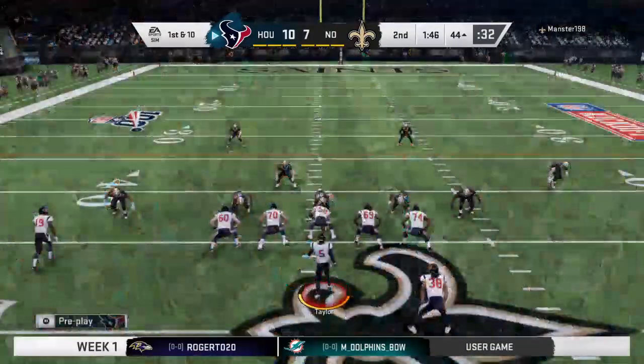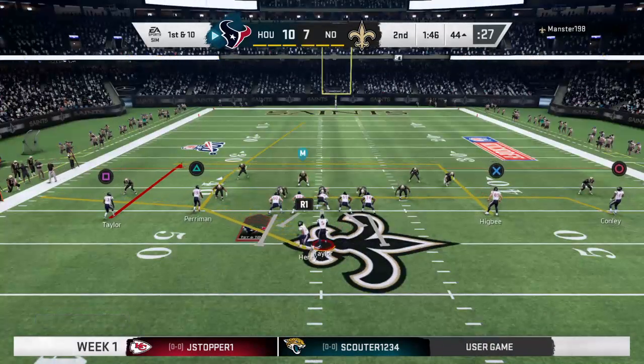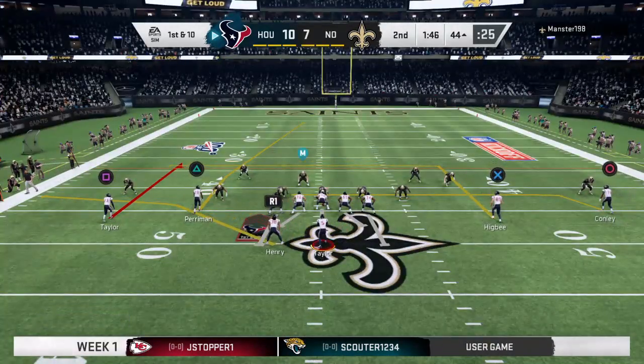Let's go now. So the base. 54. Right, 54. Three buzz. Check safety.